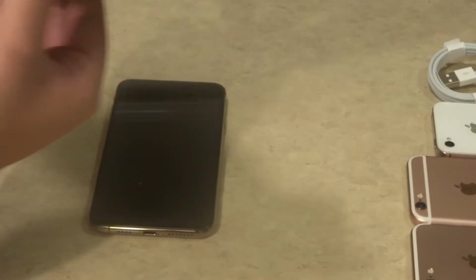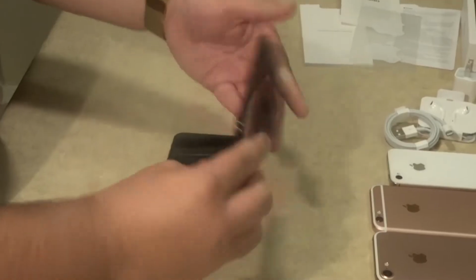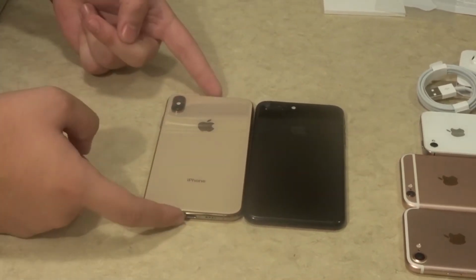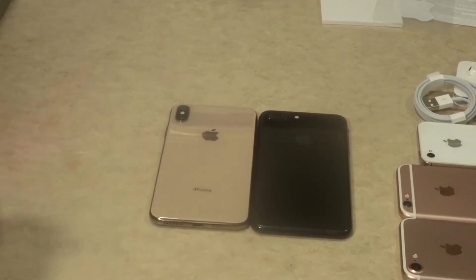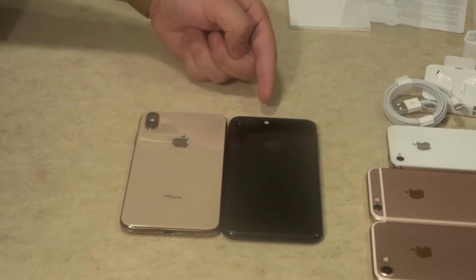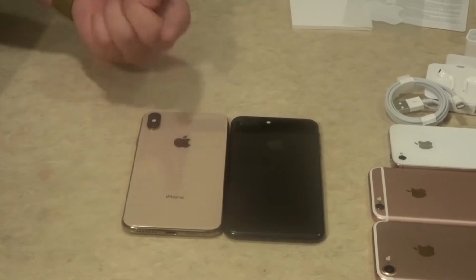iPhone 7 Plus jet black. You can see it has a whole bunch of scratches and, get off my screen, boy. But pretty much the same form factor. Maybe a tad bit shorter height-wise, but pretty much the same form factor as a plus size. So if you have a plus size iPhone, it's pretty much going to be the same for the Max. It's going to fit in your pocket. If this fits in your pocket, this will definitely fit in your pocket as well.